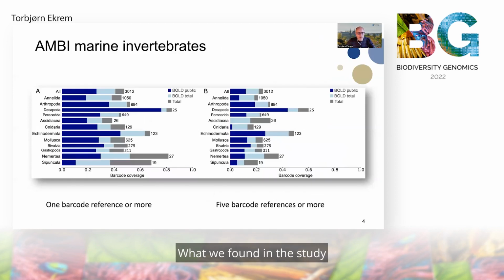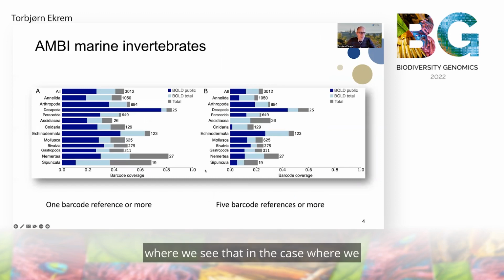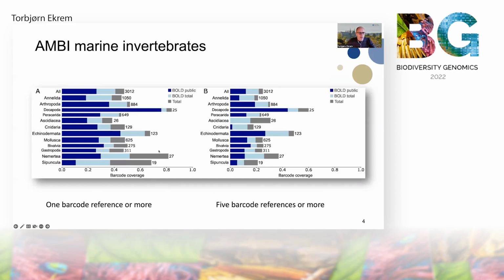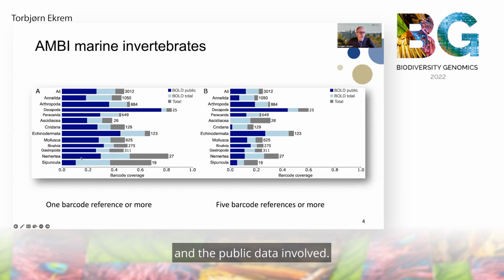What we found in this study was that there are considerable gaps for many organism groups. Here's an example from the AMBI marine invertebrates list, where we see that in the case where we are happy with one barcode reference or more, there is a rather high coverage for decapods and a couple of other rather species-poor taxa. If we include GenBank, the private data is shown in bold, and the public data in bold.